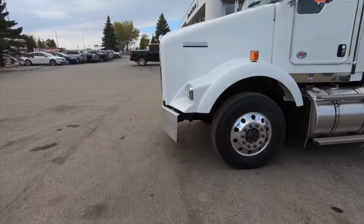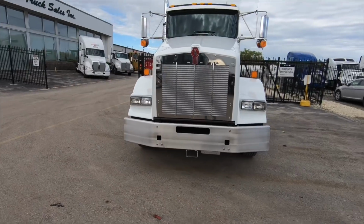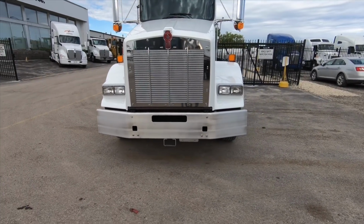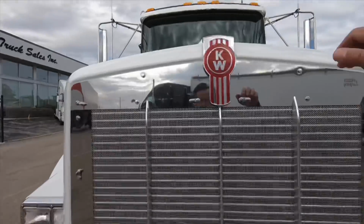So what we got the aluminum non-polished bumper here. They end up putting wide load signs on it, so it's a lightweight bumper, and it's fairly inexpensive option just to put it in right from the factory. Let's take a look under the hood here for a sec.